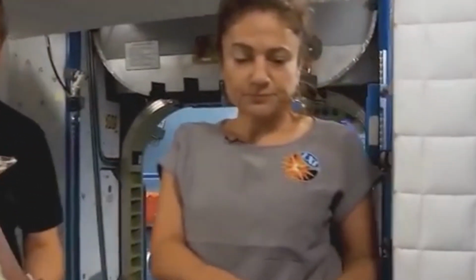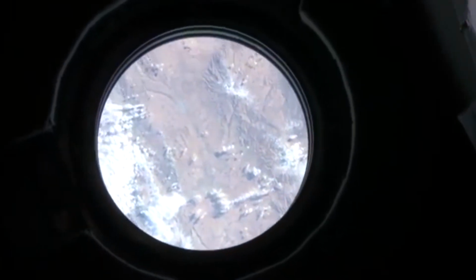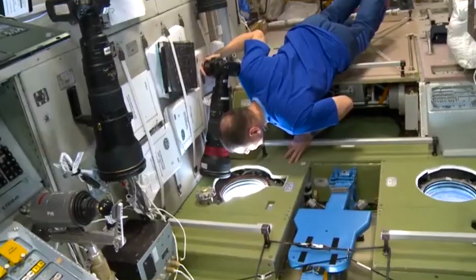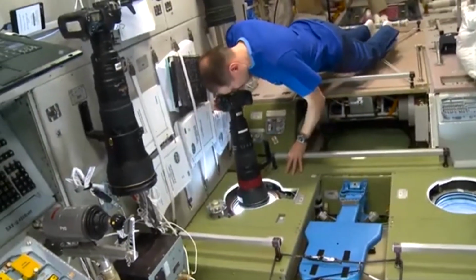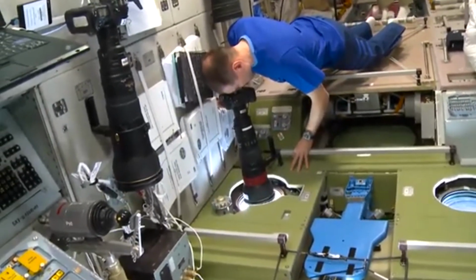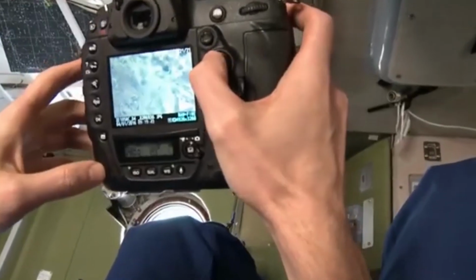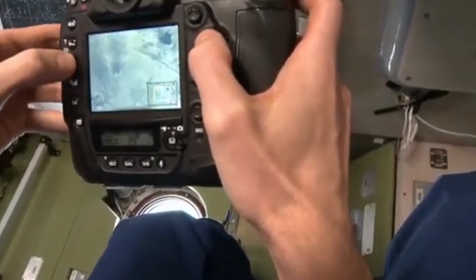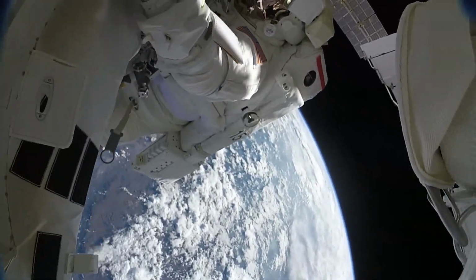Another important module is the Tranquility module, which contains the cupola, a large window that provides astronauts with breathtaking views of Earth. The cupola is not only used for observation, but also for monitoring spacewalks and docking activities. Together, these modules form the interconnected structure of the ISS, allowing astronauts to live, work, and conduct research in space for extended periods.